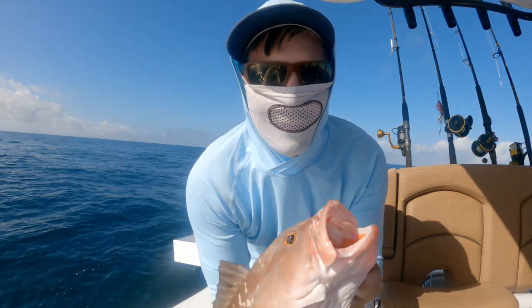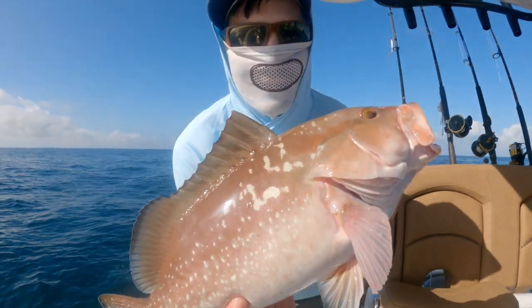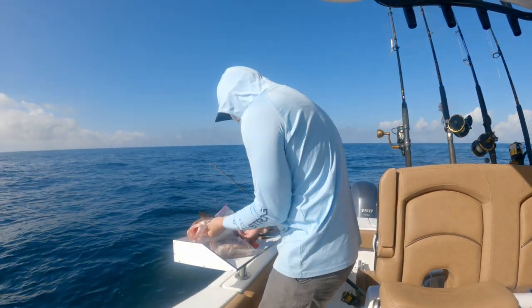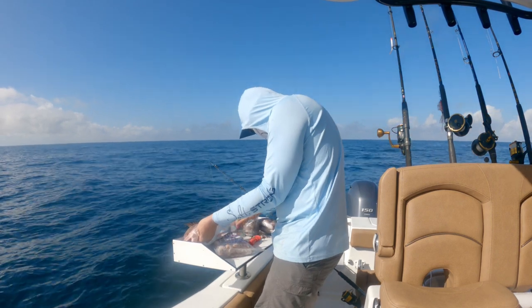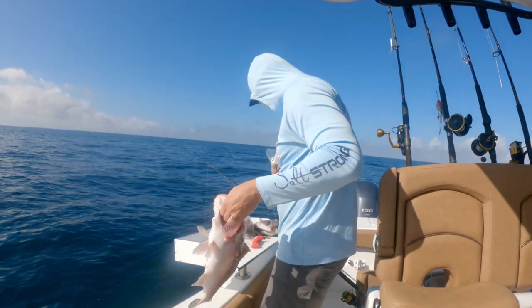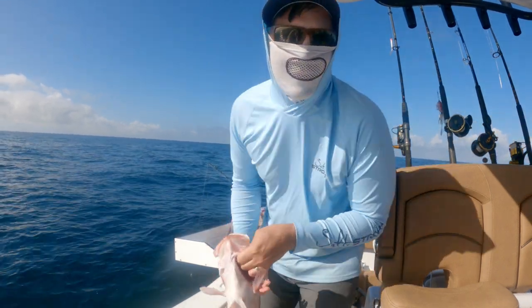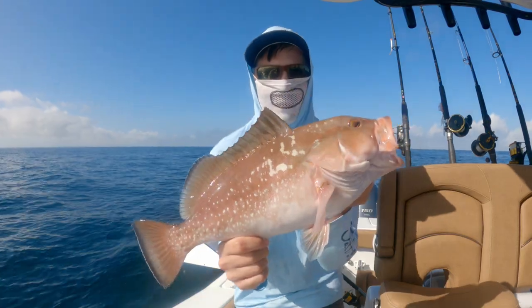Alrighty, boys, we're out here in Steinhatchee, starting the day off with a red grouper. Let's see if it's a keeper or not. You said they gotta be 20? Yeah. It's a little short. Yeah. He's a little short, but pretty fish nonetheless.